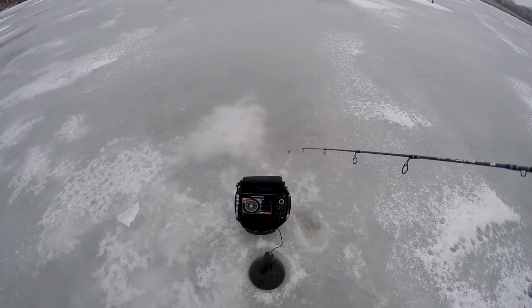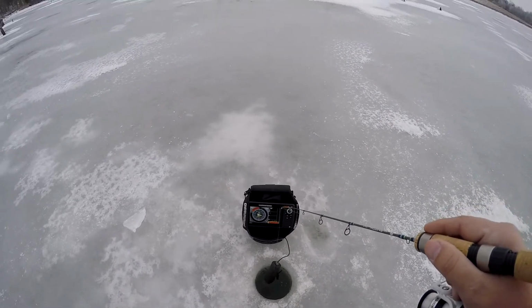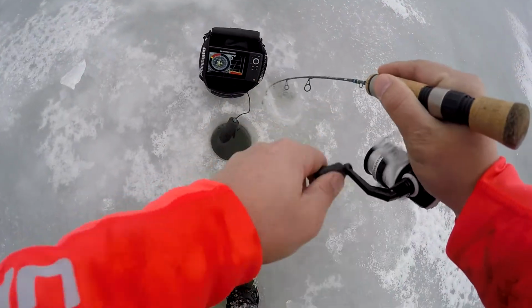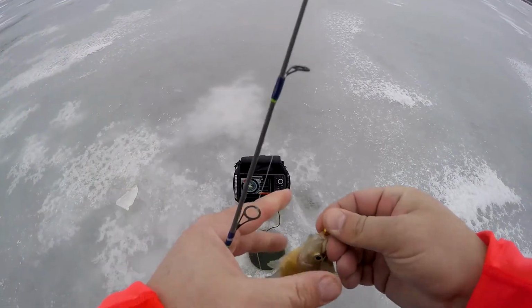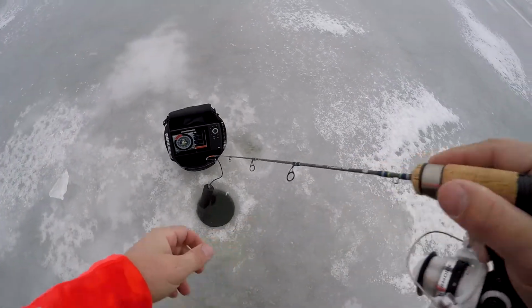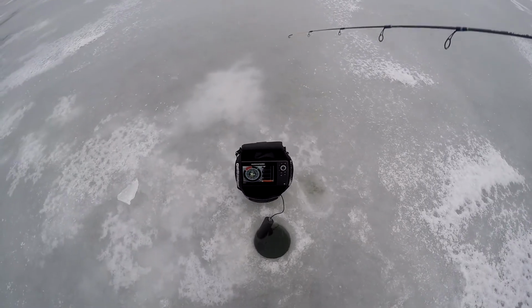Got one coming up off the bottom. Let's see if we can coax them into hitting. Hit like a bluegill. And it is a huge, good Lord. I am going to have to probably think about moving. This is not what I wanted today. Not at all.